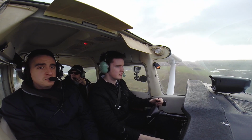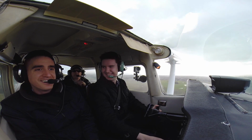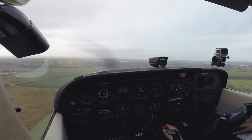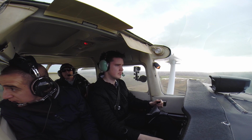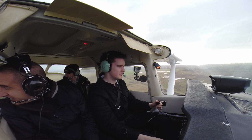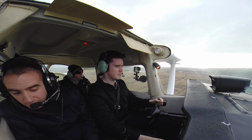Golf Oscar Juliet, it's east of the tower, request to do a touch and go on this landing. Golf Oscar Juliet, roger, squawk 7010, next report right base runway 28. Where is he? Can't see him. Squawk 7010, we'll report him east. Say again please. Squawk 7010, next report right base runway 28. Can't see him, Ben.